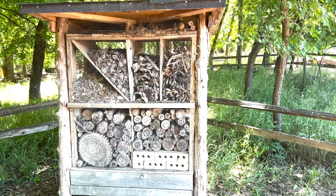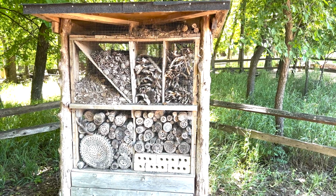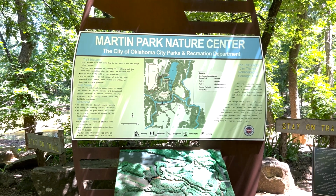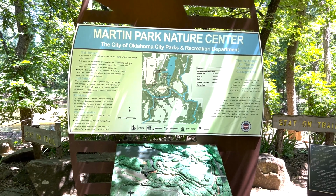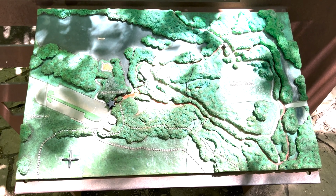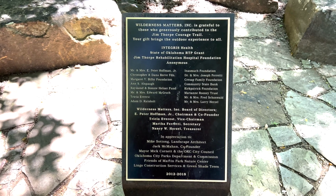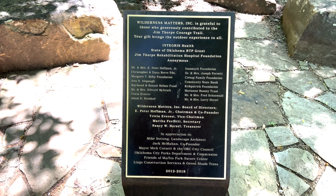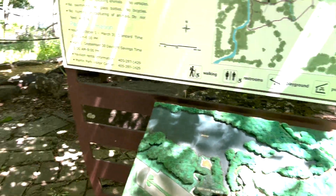Now, just off the parking lot is this trail that brings you in, and there's a bug habitat right there. And you'll see things like this throughout the park where they've put in features to help the natural wildlife. Here's a sign at the entrance right off the parking lot, and there is a topical 3D map as well. And this plaque explains the accessible trail that they've put into this park, thanking the different contributors to that trail.